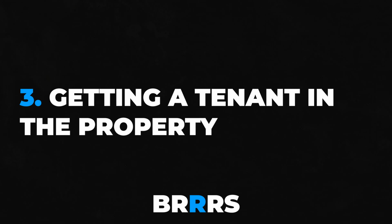Step 3 is actually the most important step, yet most people spend the least amount of time on it. Step 3 is getting a tenant in the property. Now you want to make sure that you get a great tenant in the property. I think that hopefully goes without saying.